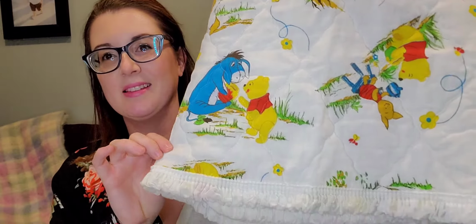All right. Vintage linens. How cute. It's like a crib comforter. It's got that little trim. Really good condition. I don't see any blemishes. A lot of times you'll see this and it's yellowed, but I don't see any yellowing on this one. Doesn't mean that there isn't, but they have their linens priced really, really well.